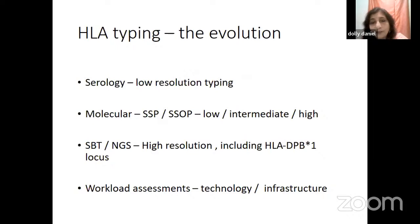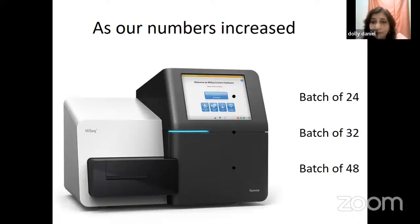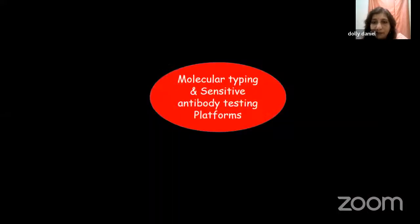So the evolution of our HLA typing over a period of about 25 years went from serology, which stayed with us for almost 9 to 10 years, to molecular, which was the SSP and the SSOP. And finally, right now, we sit with an NGS-based typing, which has just been in use for the past 3 years. Our numbers have slowly climbed over these years, and now we do batches of 32 to 48 samples every week. And it has proved to be a very sustainable initiative.